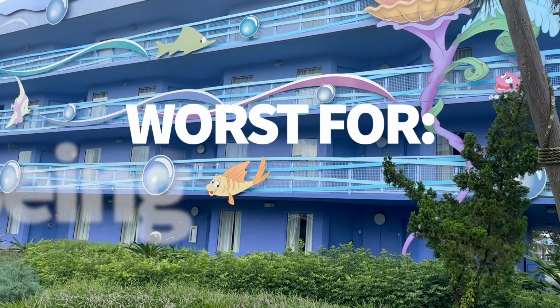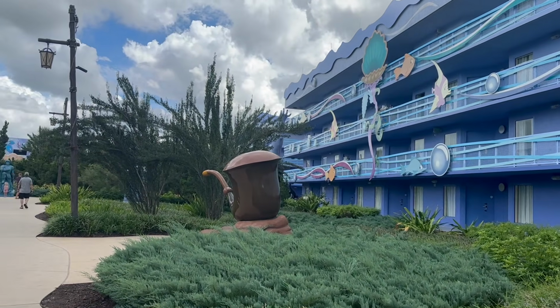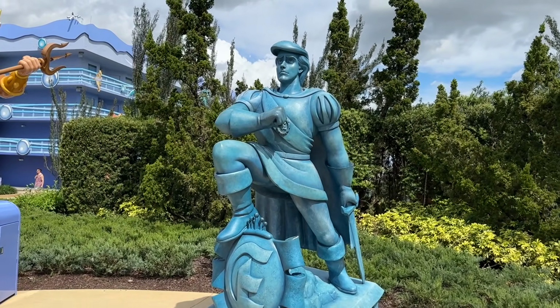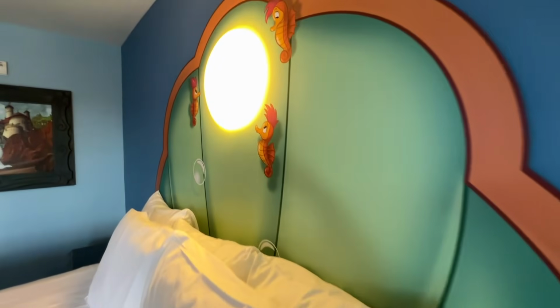Now, how about those hotels that are the worst for being outdated? When you book a Disney hotel room, you're probably looking for the wow factor to go along with it. So when you step inside your Disney hotel room for the first time and it's obvious your room hasn't been given any TLC for going on several years now, it can be really disappointing, especially seeing how much money you're paying for it.